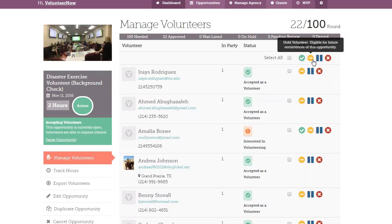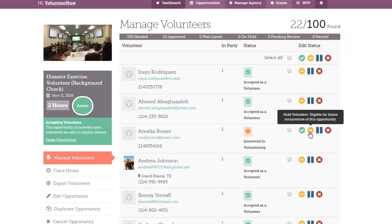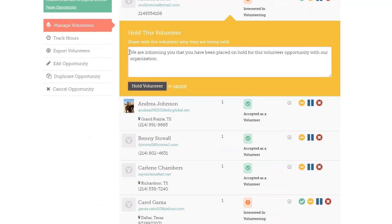The next option is to put that volunteer on hold. That might be, I need to run a background check. It's going to show interested in volunteering when you first see them. So if I click this button to put them on hold, there is a standard message that Volley has started for you, but you can go in here and put any sort of custom message you want. Thank you for your interest in this opportunity. We require a background check. As soon as you've completed your background check, we will follow up with you about next steps in the process. Whatever message you want in there.